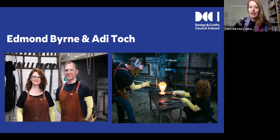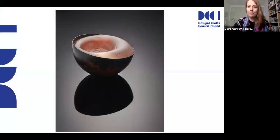They had some great achievements from being there, as well as having a great response to their work. They also made some wonderful sales, including this piece, which was acquired by the V&A Museum, and another one of their vessel forms was acquired by the Ulster Museum in Belfast. So it was a brilliant achievement all around.